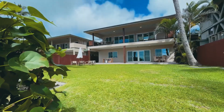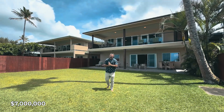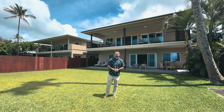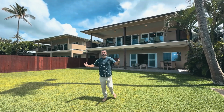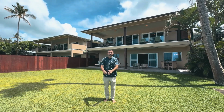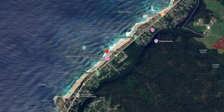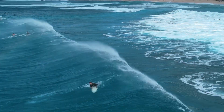Now, before we step into this stunning $7 million beachfront property, we need to talk a little bit about the location and also the history of this beautiful property. Now, the location, pretty obvious. You're in one of the best locations in Hawaii if you want to see some of the best surf in the world, Banzai Pipeline, and you are literally steps away from either getting in the water or enjoying the show.